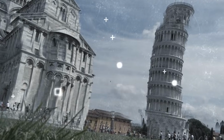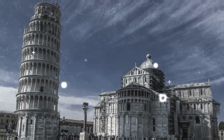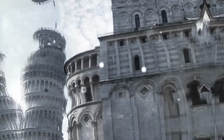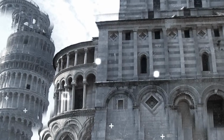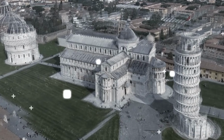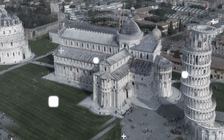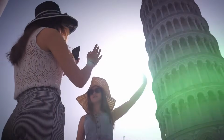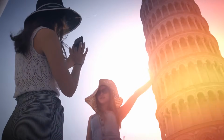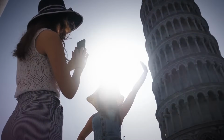A few years ago, the world's best architects and engineers did some construction works next to the monument to keep it from falling over. They dug several tunnels and took out over 38 cubic meters of soil from under the north side of the tower. So now the tower is tilting at an angle of only 4 degrees. So if you want to take one of those classic photos where you're holding up the tower, you better hurry. Who knows how long the tower will still be leaning?